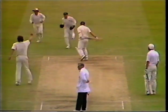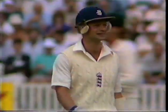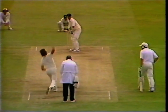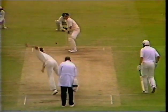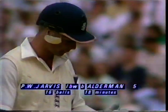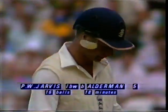Oh dear, it's the second one in the innings. Mike Gatting first, and then Paul Jarvis. This fella bowls so straight that it's difficult to see the benefit of padding up the way the LBW law is, devised specially for people who play with their pads instead of their bat.